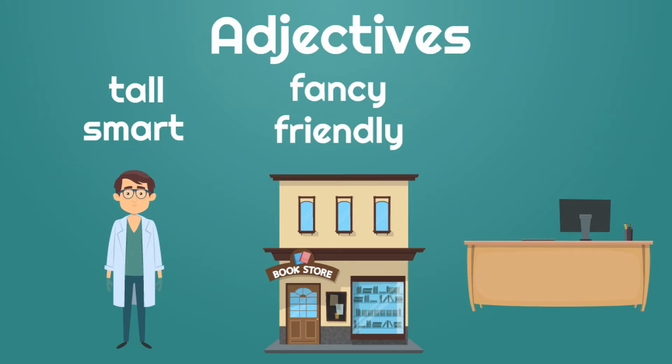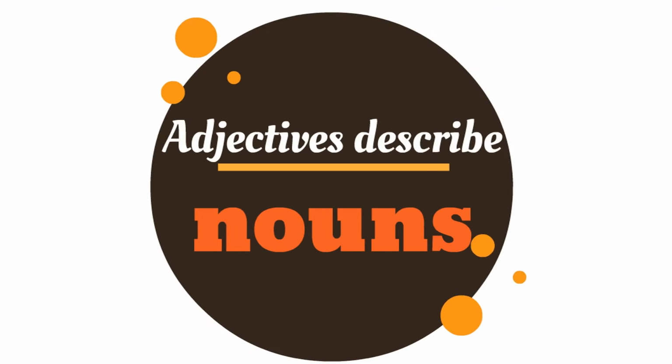Well, what about this desk? Two adjectives that could describe this desk are clean and tan. Clean because you can see it's not a dirty desk. And also tan because that's the color of the desk. That describes the color of the desk. This is a tan desk. Tan and clean are adjectives. They're describing the nouns. All of these words you see are adjectives: tall, smart, fancy, friendly, clean, and tan. Adjectives are pretty fun. All you have to remember is adjectives describe nouns.